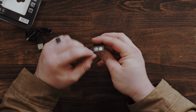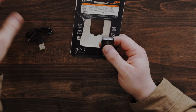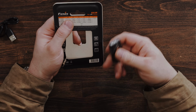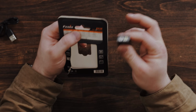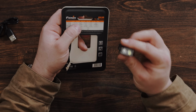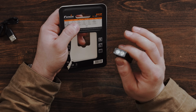It is a keychain light. It is dual LED. It's not like insanely bright or anything. It is 260 lumens, which is bright for what it is, but like Rovyvon's been doing this for a long time, having really small keychain lights that are very bright. So this is not going to blow anybody away. Like, it might, but like anybody who knows Rovyvon or any of these other lights, this is not exceptional, but I really like this light for a couple of reasons.